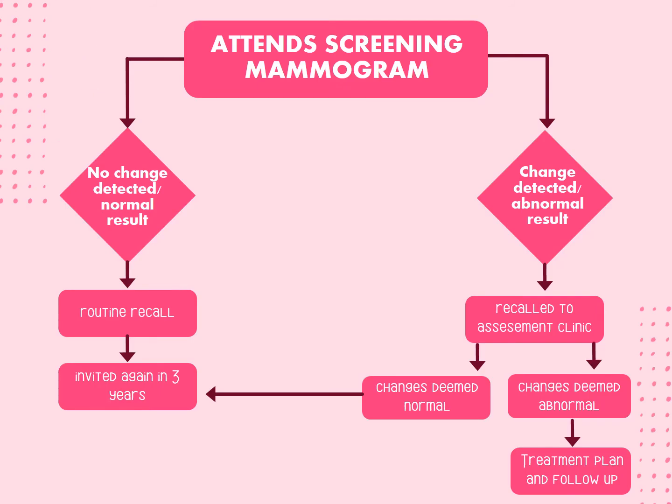They will either decide that no change has been detected and that the mammogram is normal. This is the result that everybody wants. In that case, you will be deemed a routine recall and we will invite you back again automatically in 3 years. In some cases, the film readers come together and they say there's been a change in this breast that we would like to investigate further. In that instance, you'll be recalled to our assessment clinic at Altnagelvin and you'll have these changes investigated further. They will then either be deemed normal at that stage and you will be discharged and invited again in 3 years. Again, the majority of people that attend our assessment clinics have this result. In a small number of cases, the changes are deemed abnormal and you will then have all your imaging and biopsy results referred to a multidisciplinary team meeting and be referred to our oncology and surgery teams for treatment and follow-up.